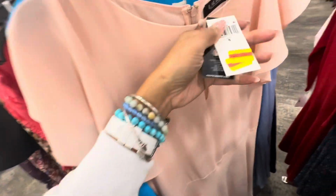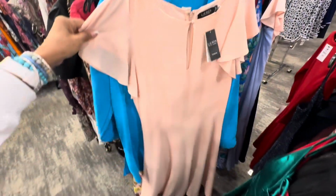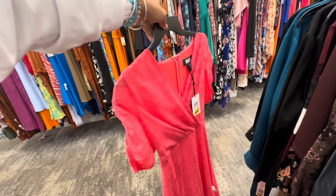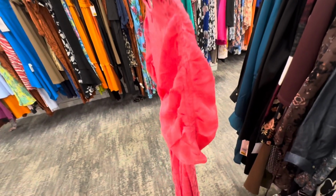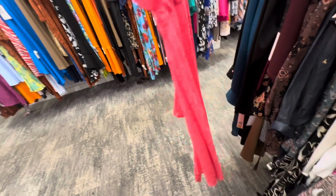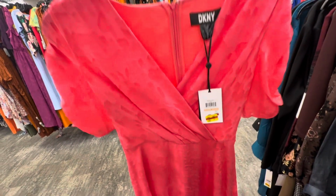So this is $24.96. This is a beautiful pink. It's like a salmon pink. Ridging on the sleeve. This is a DKNY dress. String around the waist. Got a flare. Lap front.